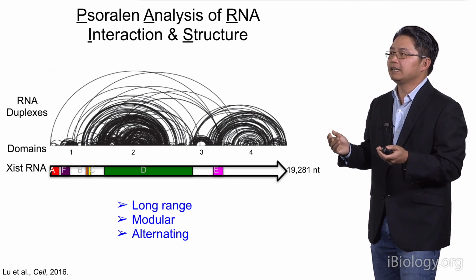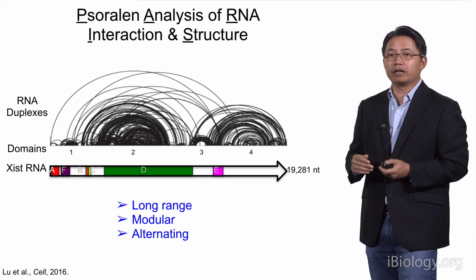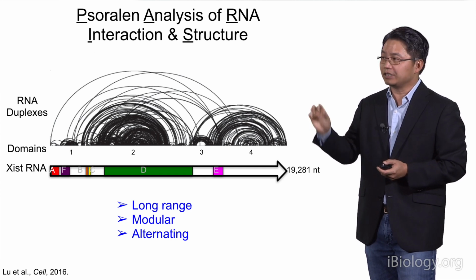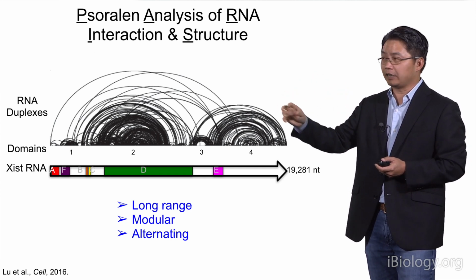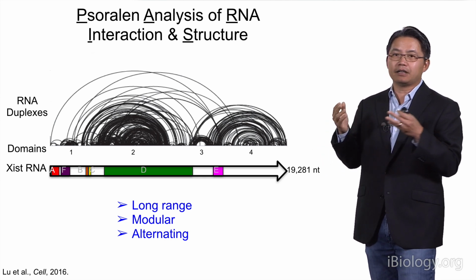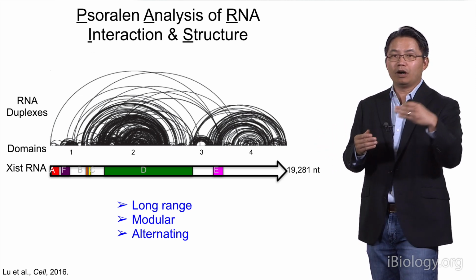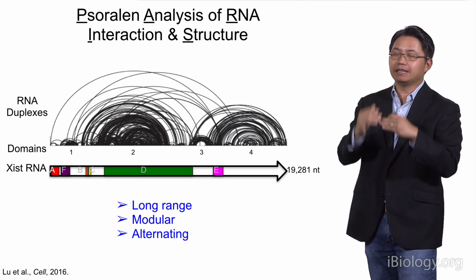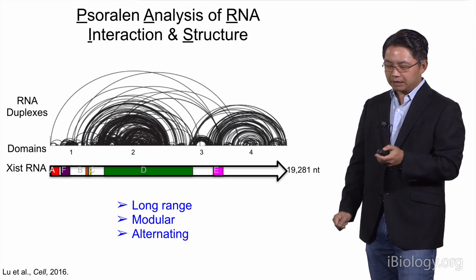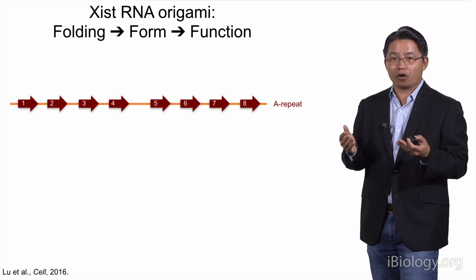What we discovered, first of all, is that there are many long-range interactions that span over base pairing occurring over kilobases. The interactions are modular. You see loops within loops, so there are domains of RNA structure that are revealed. And finally, we see that there are certain regions that can adopt several different structures. They're called alternate structures. We see one base interacting with this and other base. That can't happen at the same time, so these are alternate structures. Okay. This proved to be quite important for understanding an RNA like Xist.